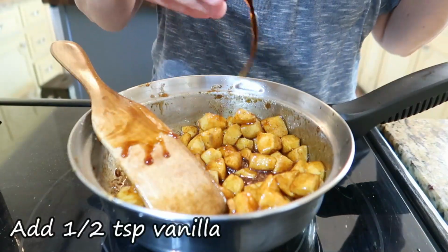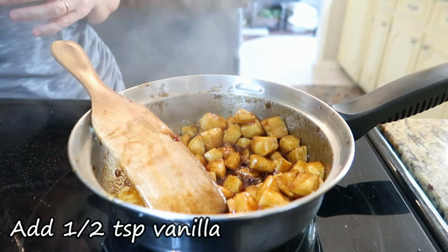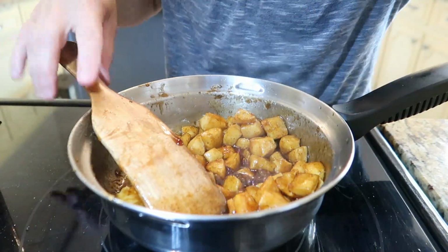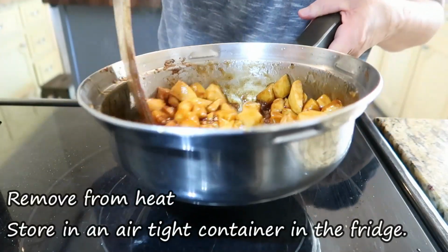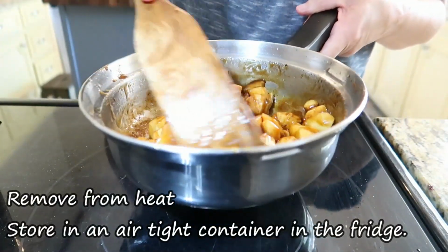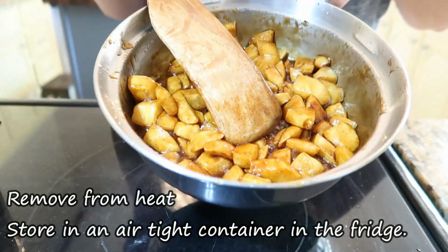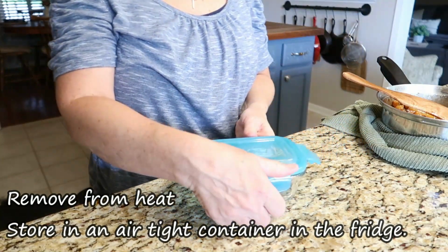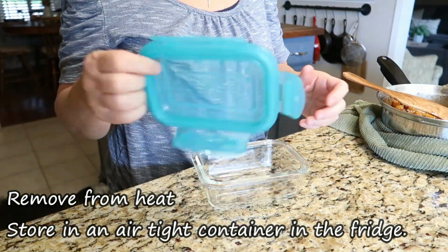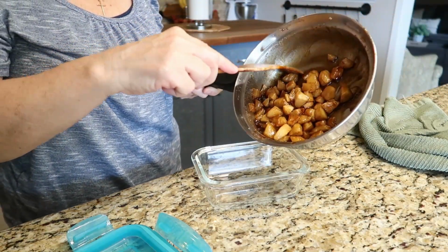Give that a good stir, and then the next thing we're going to add is about 1/2 teaspoon of vanilla. Once the vanilla is added, go ahead and turn your stove off and remove your apples from the heat. Give it a real good stir. And the final thing that we're going to do is just store those apples in an airtight container in the refrigerator.